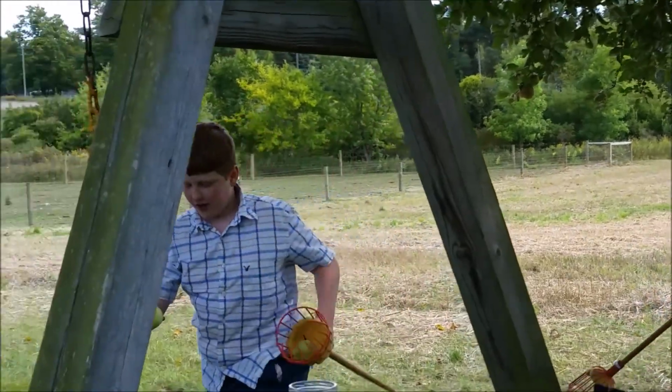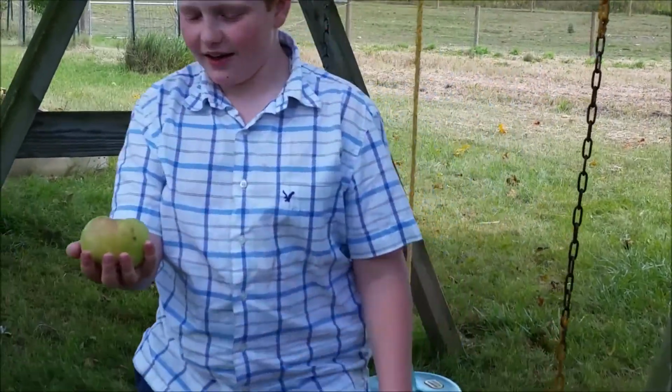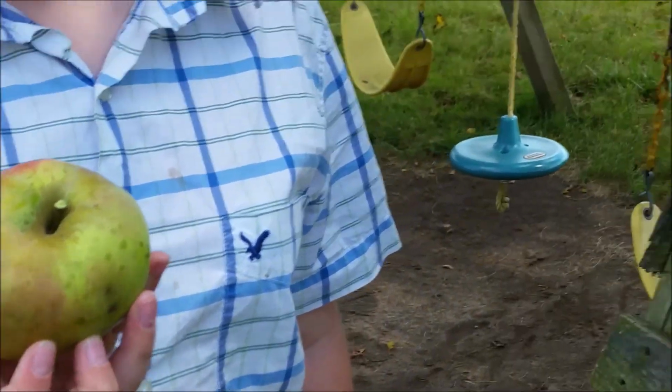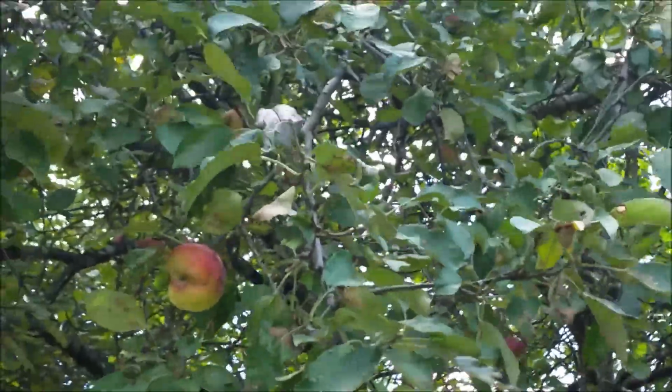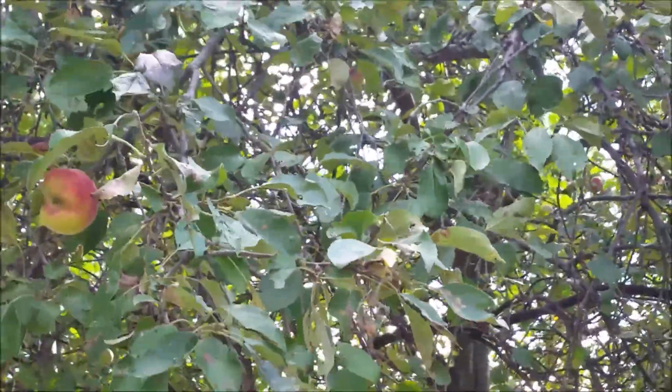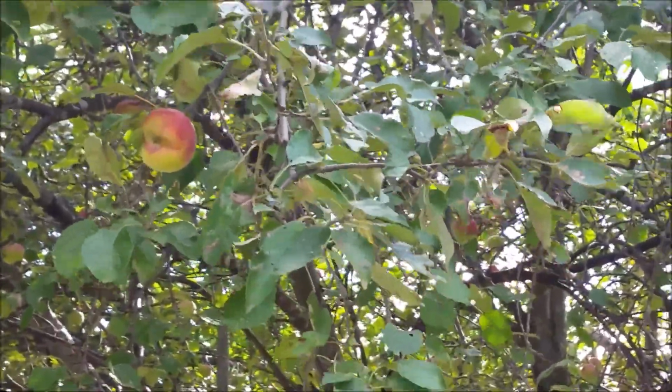Show us. I can't see. Look at it. That is big. Now that's not actually ready because it's still a little green. Yeah. The apples start to get that blush color. And the more blush colored they are, the sweeter they are.